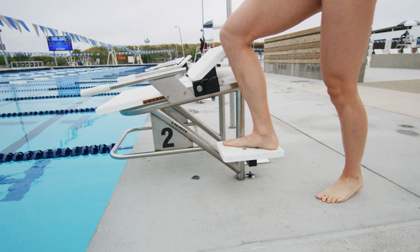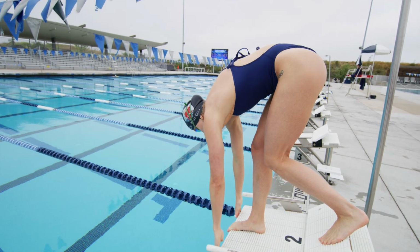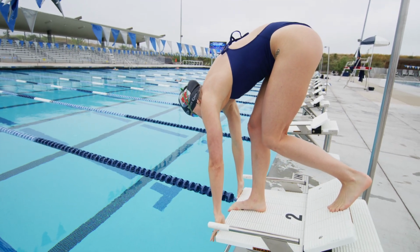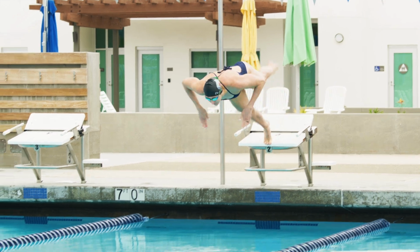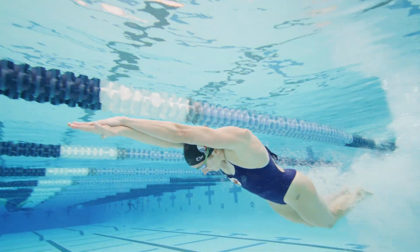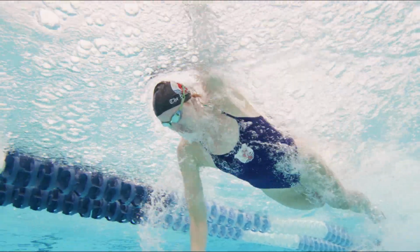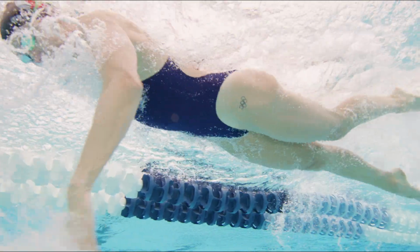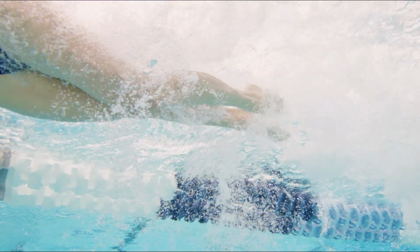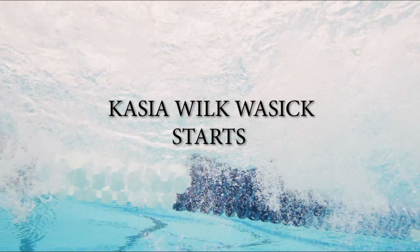Kasia Wilk Wasick has competed and represented her home country of Poland in every Olympic Games since 2008. With hopes of continuing this trend leading to the Paris Games this summer, she visited us seeking to improve her start. With a recent lifetime best in the 50 freestyle, Kasia is on track to being seriously competitive come Paris, but still has room to improve with her start, an absolutely pivotal skill in the sprint events that she competes in.